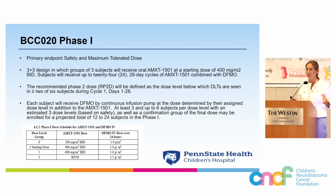What's different about this study is that AMXT is an oral medication, so the DFMO, in the first in human study, when they gave both orally, there was a lot of GI toxicity. So the DFMO is actually going to be given by a continuous IV pump. It's a little plastic pump, like if any of you have ever had Vanco at home, and it'll be changed once a week. So continuous DFMO IV, and oral AMXT.